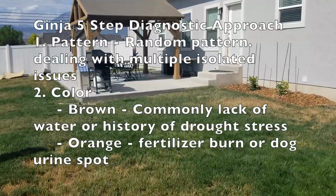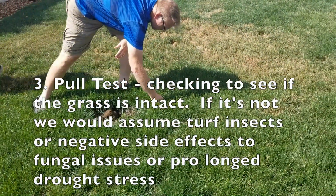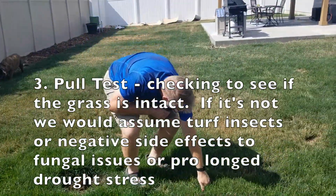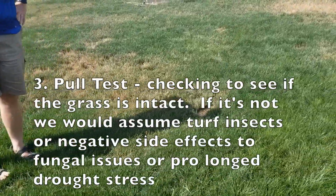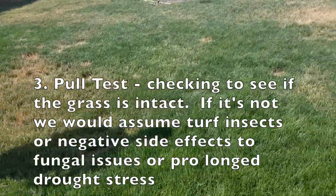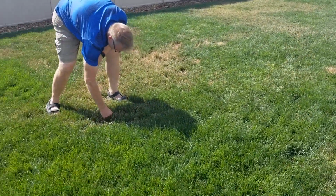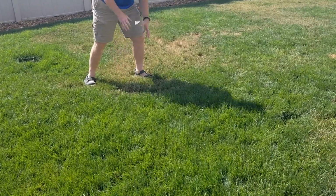Right. So go ahead and tug on the grass, and the only thing we're doing here is just, yeah, that's really strong. So typically what we're doing is we're looking for turf insect issues, and you just take that bear claw and you just tug on it and just do random corners, random edges. I mean, I'm ripping the grass. Yeah, we don't want to rip it. It's not pulling up by the roots.